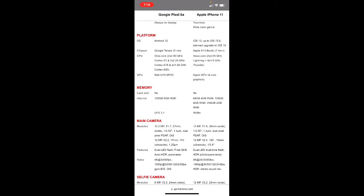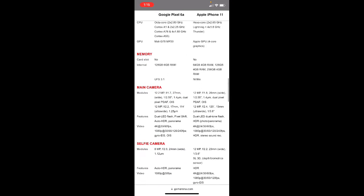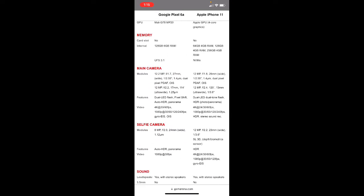So it's basically a mid-tier smartphone, and honestly, looking at the specs here, now the display, good stuff, 6.1 inches, decent size, full HD plus display, really good quality, not super high resolution, but really good resolution display.